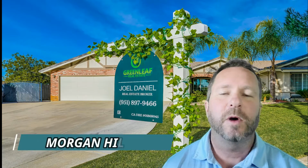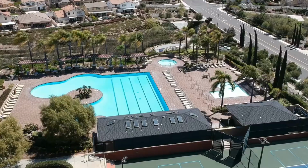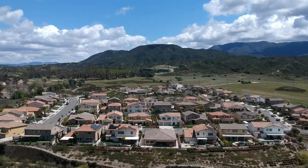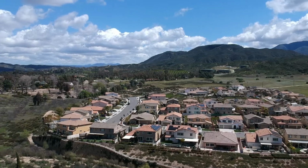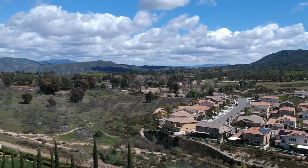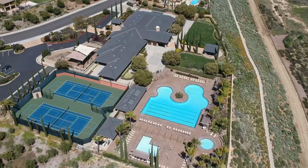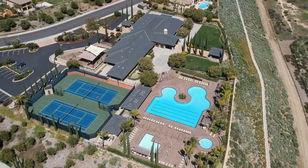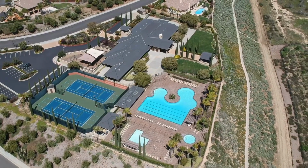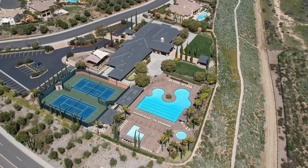So next up, probably my top 1 or 2 favorite communities in all of Temecula. It's called Morgan Hill. Community center has a beautiful pool with nice views, tennis courts, tot lots. The HOA is going to run around $100 to $125 a month. Talking to some residents in Morgan Hill, they also have activities for kids at the community center. I am going to show some drone footage here. I'm telling you, it is a beautiful community.